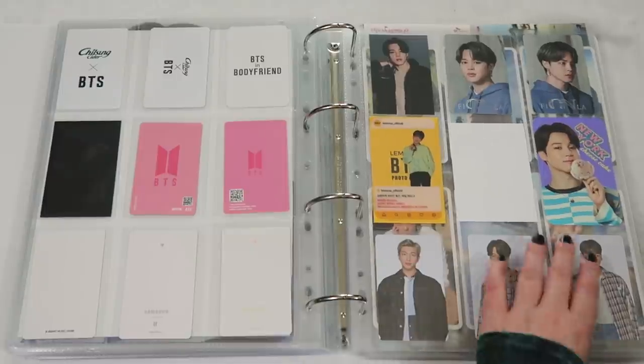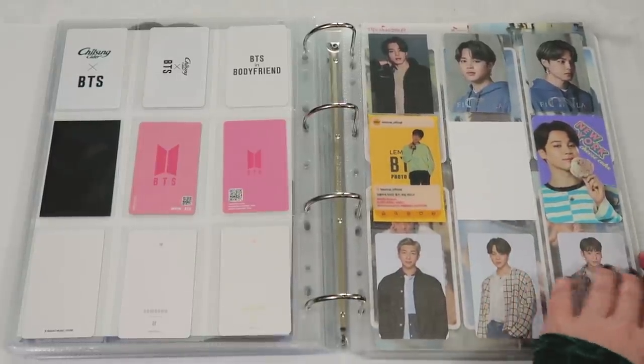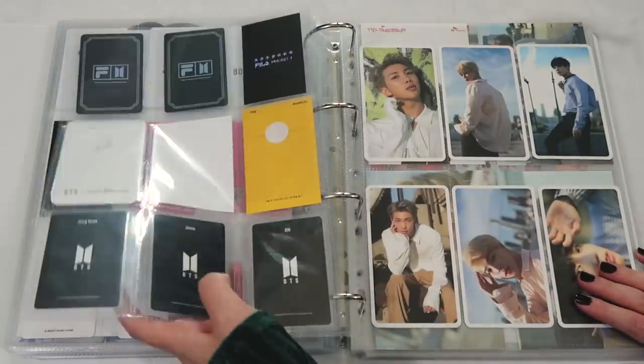It does make me laugh that all the HYBE groups did these. It's one of those things where I want to put them all on the same page, like TXT and Enhypen and Seventeen and everything.